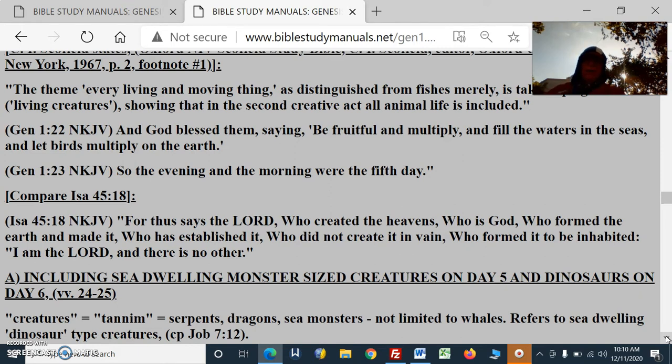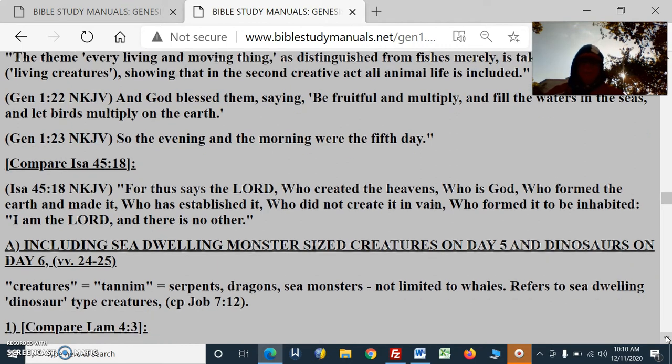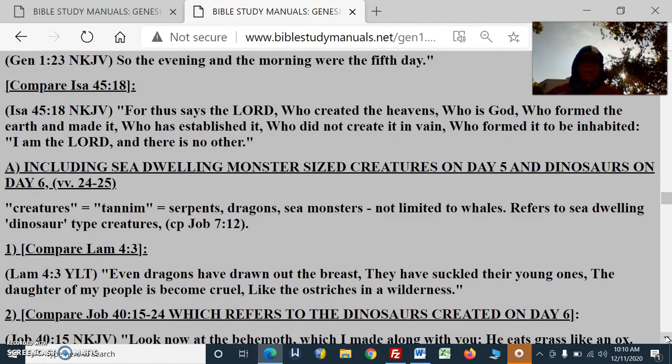Now, if he did that and got defeated by Satan, I've got a problem. I've got a problem with the Bible. Because he didn't. It was just without form and void. And then the next stages, up to the fourth and fifth and sixth days, we have created animals and plants and finally man. Well, including sea-dwelling monster-sized creatures on day five and dinosaurs on day six.